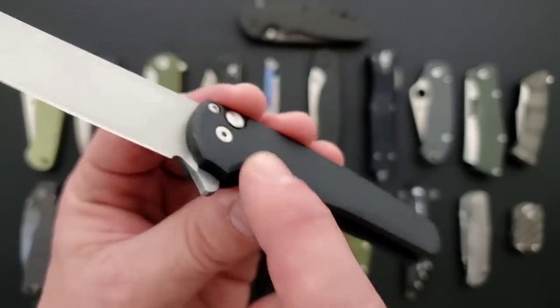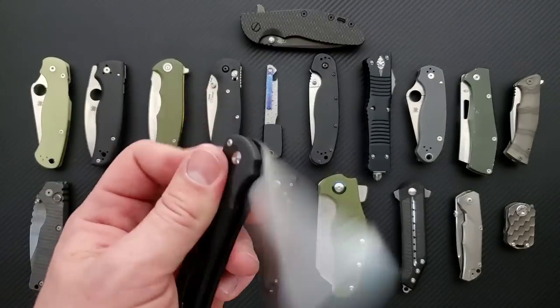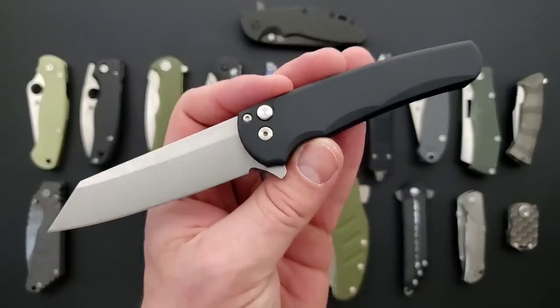In fact, yeah, it's already rubbing. That stuff is rubbing off. So this is basically brand new. This is a button lock. These are about to drop.